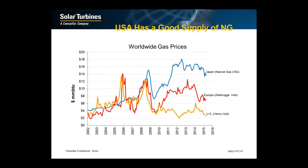I mentioned that the U.S. has a good supply of natural gas. And this is a recent chart where we look at the disparity between gas prices domestically and in Europe or Japan.